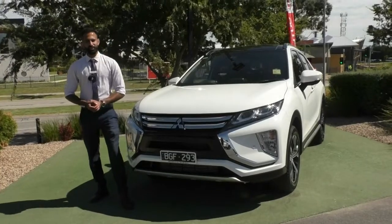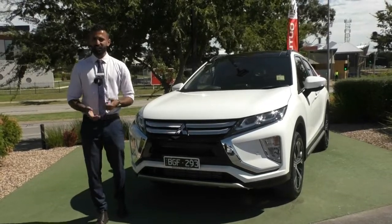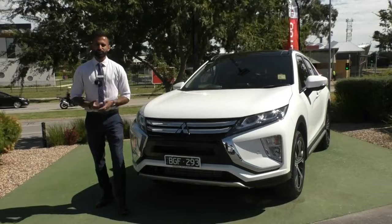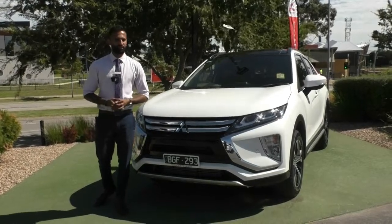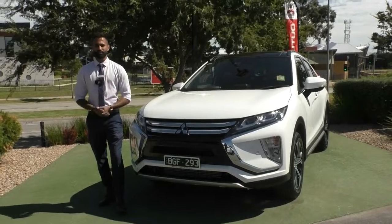Thank you so much for taking the time out of your day to watch the walk around video of this stunning Eclipse Cross. As you can see, in an Exceed model with this kind of kilometers, it is incredible value. So please do not waste time. Give us a call and lock this car away. Happy to do it over the phone as well and make the process super easy for you.